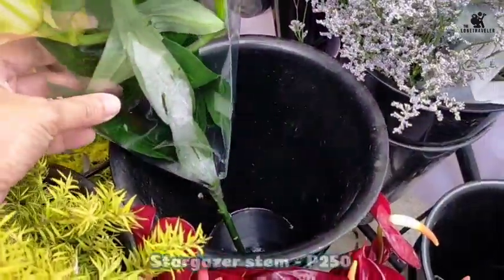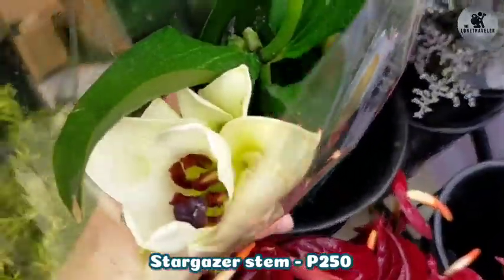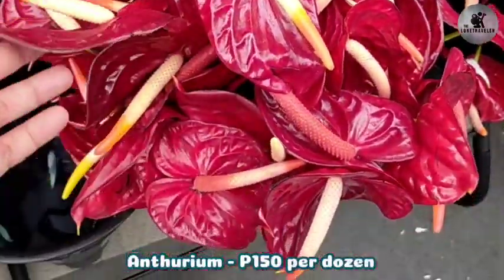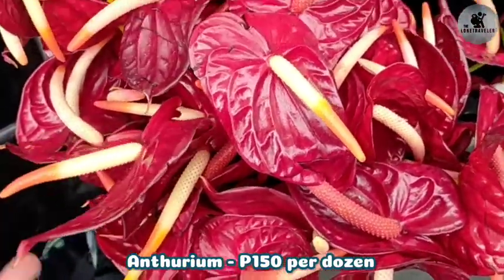May mga benta din sila ditong stargazer na hindi potted for 250 pesos. And yung mga anthurium na ganito, 150 pesos per dozen.